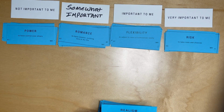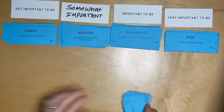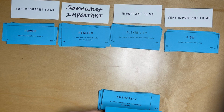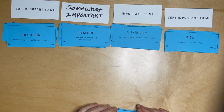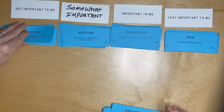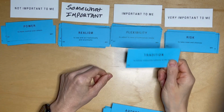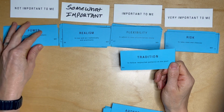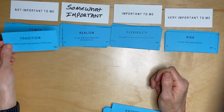Realism, to see and act realistically and practically. Somewhat important. Tradition, to follow and respect patterns of the past. No, I like some traditions, but I'm not really rigid about that. There are certain traditions that I like, but it's not important to me to follow traditions just for the sake of following traditions. I just like them because there's some nostalgia there.